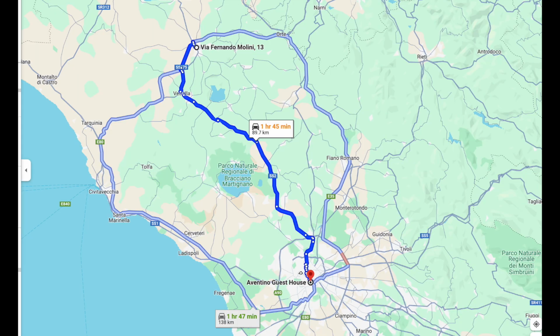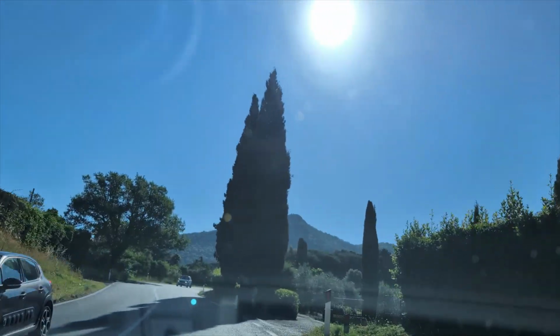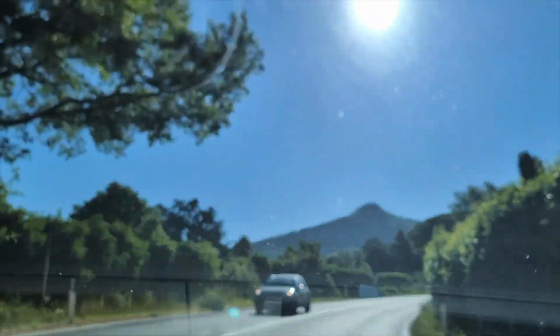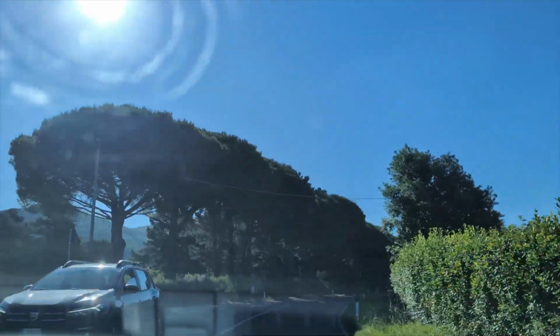Now we're going back to Rome, to an apartment in Rome. We're going to drive from Viterbo all the way to our guest house, really in the centre of Rome. It's in the morning. We're just leaving Viterbo now, going to Rome near the Circo Massimo. That should be exciting, where the hotel is. And I'm going to drive the car to the airport.